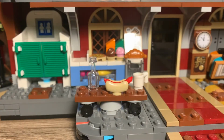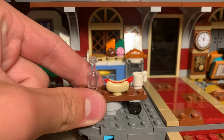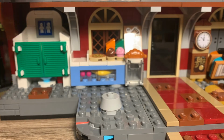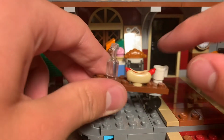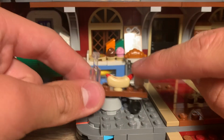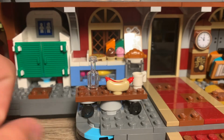So for the interior, I thought I'd start with this side and then we'll move over to this side. So right here up front, you can already see they have a little cart which is taking all the focus. But it has a little coffee cup, a hot dog, and then a bottle. This does have wheels so you could roll it around if you want, and then you can also put it there. There is the spinner that interacts with the app right there.